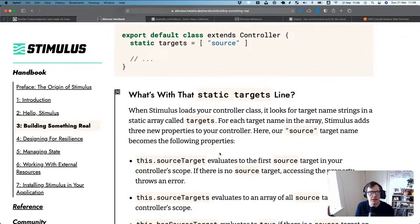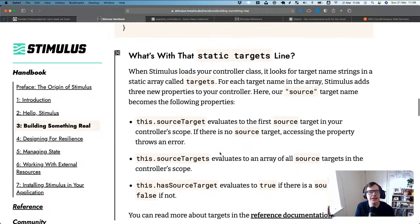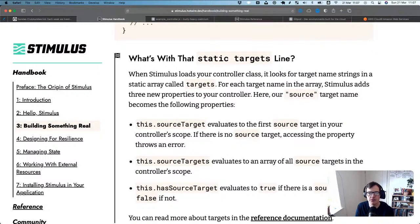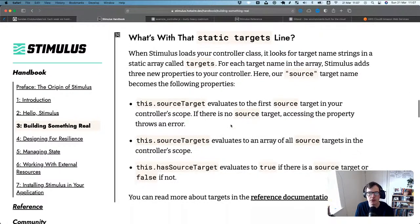What's with that static targets line? That's what I said earlier. When Stimulus loads your controller class, it looks for target name strings in a static array called targets. Yeah, my question was, why isn't it grabbing them? Why can't it grab them from the DOM? For each target name in the array, Stimulus adds three new properties to your controller. Here, our source target name becomes the following properties. This.sourceTarget evaluates to the first source target in your controller's scope. If there is no source target, accessing the property throws an error.